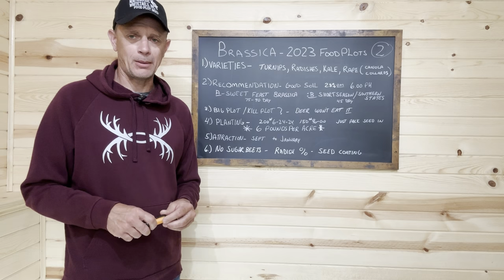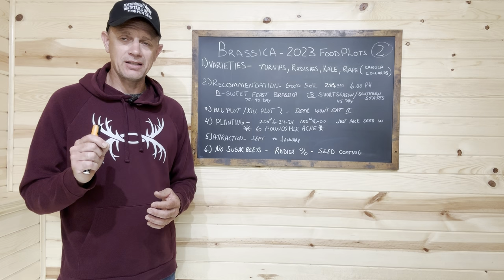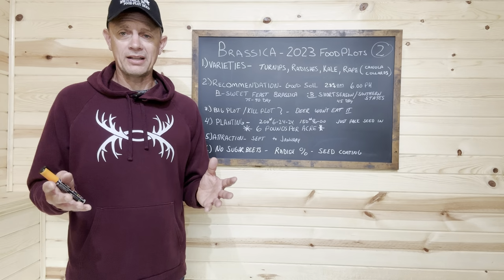First mistake I see is they bury the brassicas too deep. Now, the rule of thumb, we've talked about this, is the size of the seed is about as deep as you want to plant it. And you think about those little tiny turnip seeds, they're the size of a pinhead. You do not need to get these buried very deep. You don't need to disc them in. You don't need to drag them in. You don't need to plant them very deep.